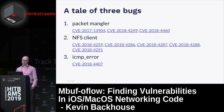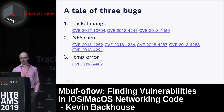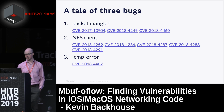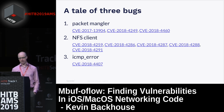Okay, so this is really a story of 3 bugs. As you can see, there's more than 3 CVEs, but I think of these as really just 3 bugs because what happened here was that there were multiple variants of the bugs.